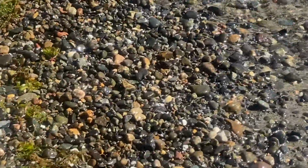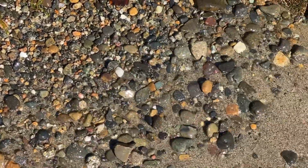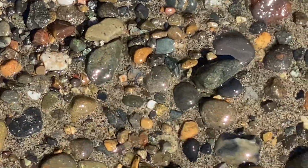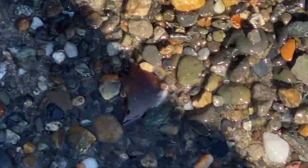Ooh, I think I see something glimmering over here. A little teeny piece of clear. A piece of brown just washed in. Now if I can get it before it washes back out, that'll be the trick. Oh, there it goes right there.